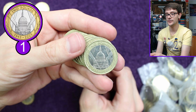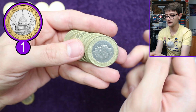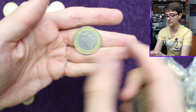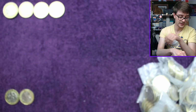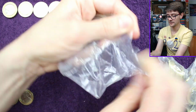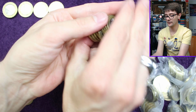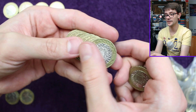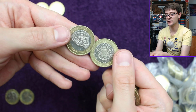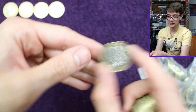There's our first VE Day anniversary, St. Paul's or the Magnanimity, which, although the most common one, still needs to go in the book. Nothing else there. But no, it's a real buzz starting a brand new book. I know I have weeks upon weeks upon weeks of grinding to find those last few coins ahead of me, but right now it's all exciting. Charles Dickens there.